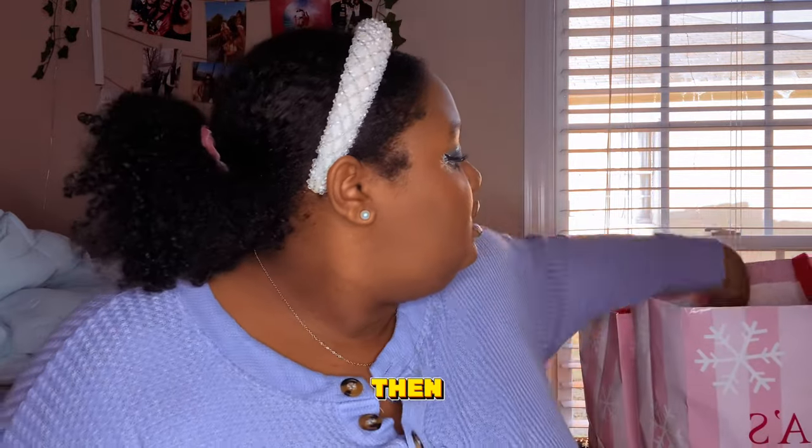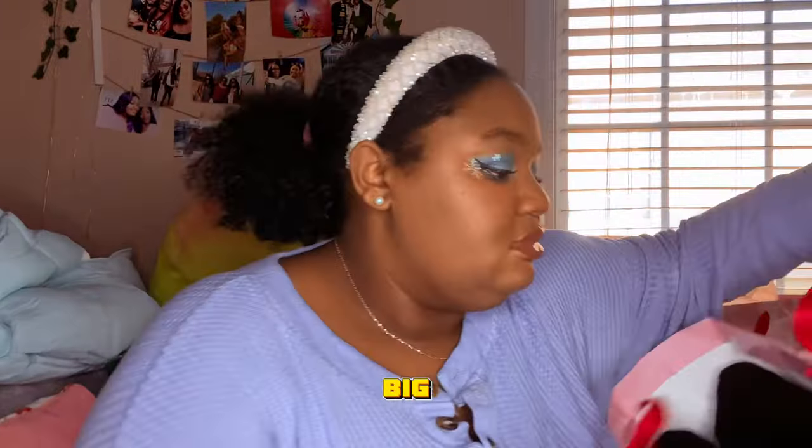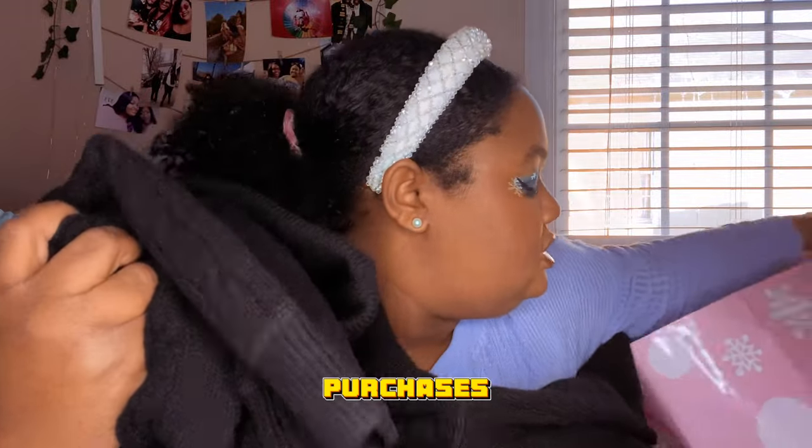And then this next one, big. I know some of this stuff was some online purchases. It was an online order. So this jacket was one of them.